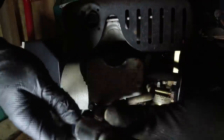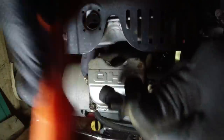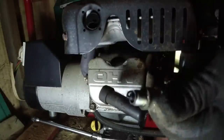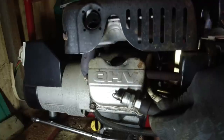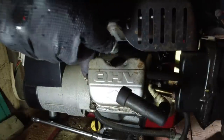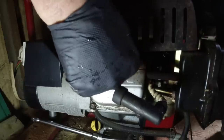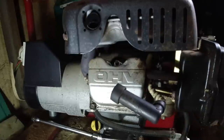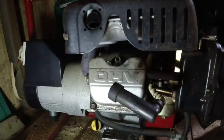There's quite a bit of carbon in there, that could be the problem. So clean that up. That's a bit better. Yeah, that's sparking well, so put that back in and try again. But the fact that that plug is all carboned up makes me think there's probably a fuel issue, possibly running too rich, maybe. We'll see how that goes.